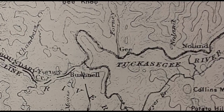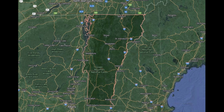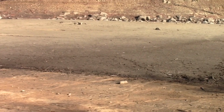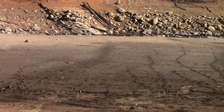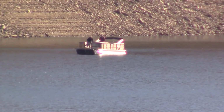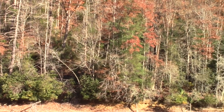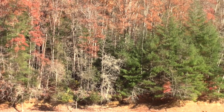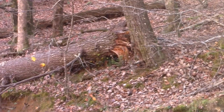You see up there, the village and post office were named Gee in 1902 for Merritt Augustus Gee, a millwright from Vermont. Gee? Huh. Oh, there is no doubt this village was often referred to as Gee Whiz. This Merritt Gee, he established a homestead on Forney's Creek within a stone's throw of the Tuckasegee River. Gee, he built sawmills, he built corn mills, he installed equipment for numerous persons, and he even built a large sawmill for himself.